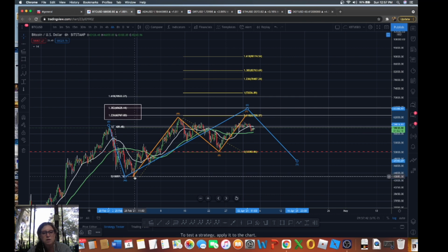So the easiest way to explain is that in the middle here, we have 3 waves to the upside for a W, 3 waves to the downside for an X, and most likely 3 waves to the upside for a Y. And that's the middle, with the overall correction being a W and X, and then we get a Y to the downside. I cannot project this Y until this is complete.